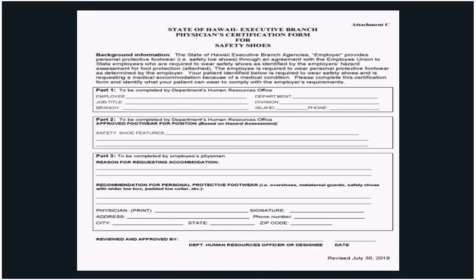So this is what the physician certification form looks like, attachment C. The employer completes part 1 and 2, and then part 3 is where the physician completes identifying what the employee's condition is that needs to be accommodated. And the next line is where the doctor identifies what specific types of shoes, or features or items, are recommended. So ideally, it should come from a podiatrist that knows the kind of protective footwear, like overshoes, metatarsal guards, and things like that.